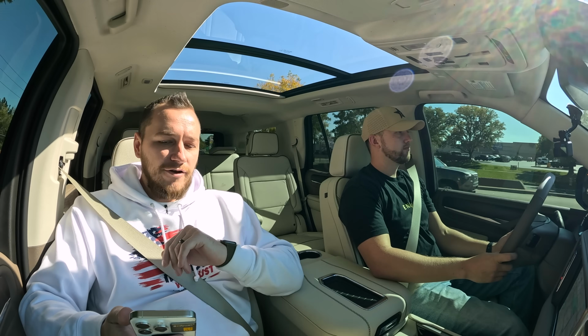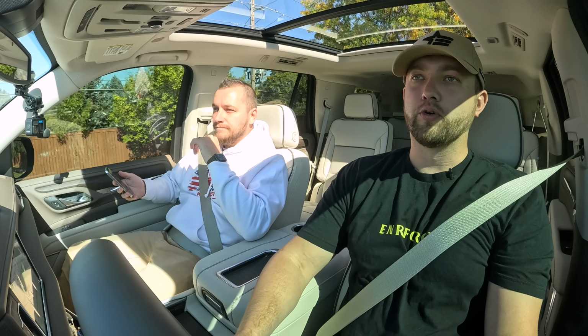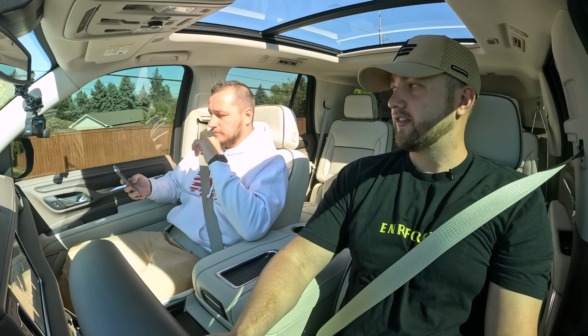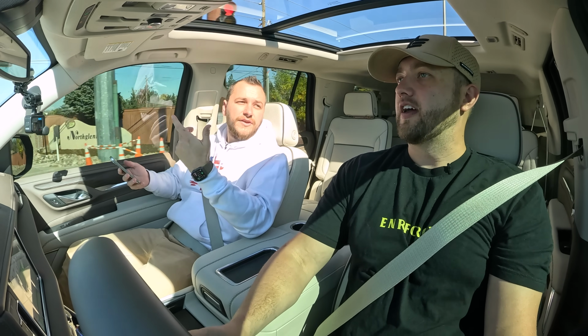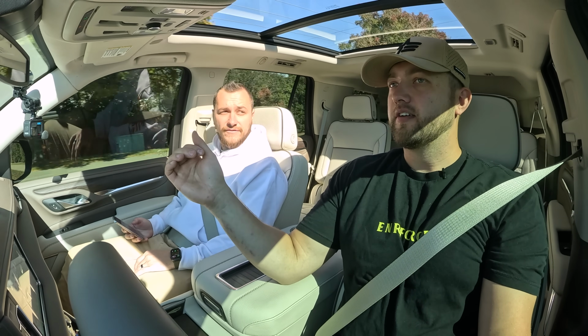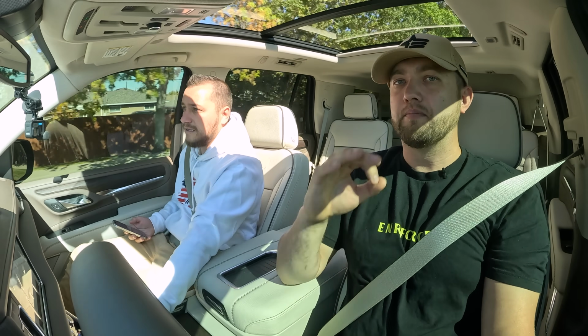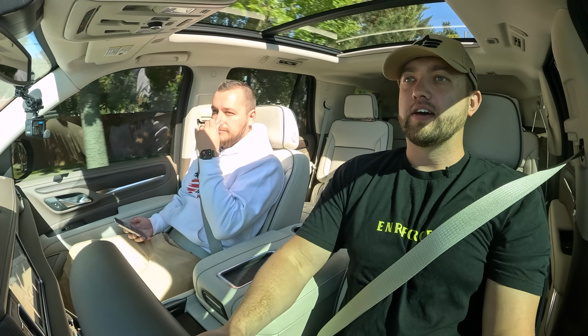So let's talk a little bit of power on this thing. So this is a 3.0 liter Duramax turbo diesel engine. It puts out 277 horsepower and 460 foot-pounds of torque. That's quite a bit of torque. Horsepower is not crazy, but this car is made to be economical. But still, what's the towing capacity of this thing? 7,700 pounds. That's quite a bit, man. You can haul a pretty decent medium sized trailer, and be comfortable with it.